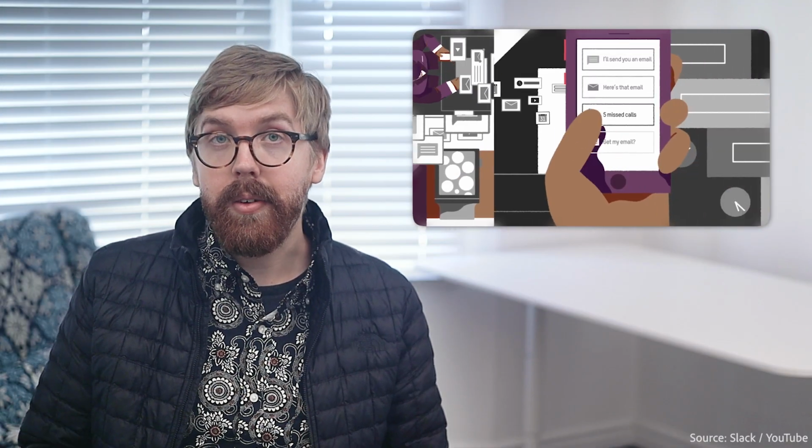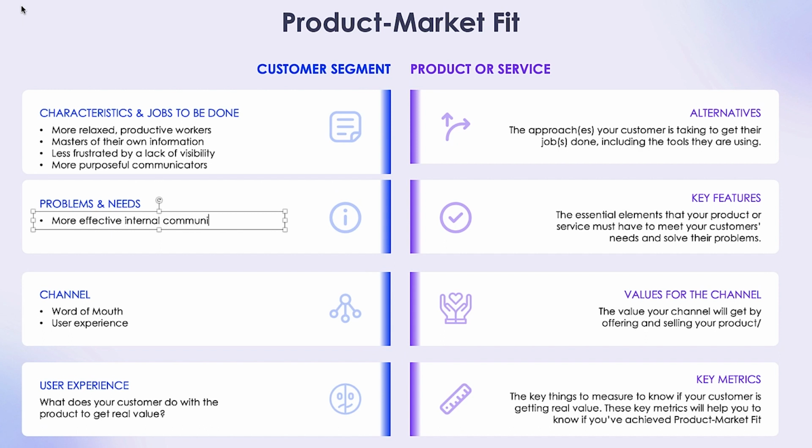Slack identified a goal that their customer needed to achieve, which was more effective internal communication. Endless email chains had become outdated and a new platform was needed. Butterfield began with a product market fit. He described the life of a startup divided into two distinct phases: before product market fit and after.